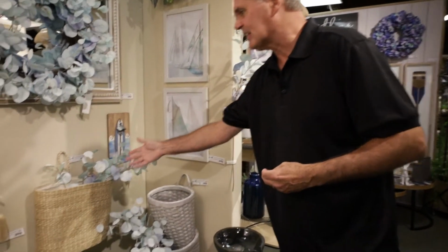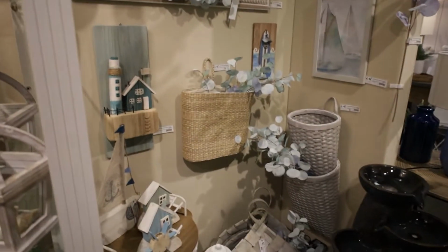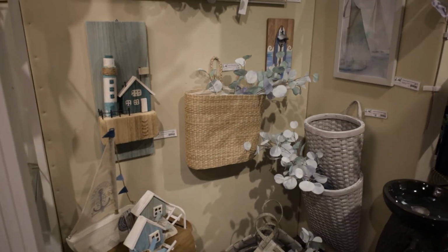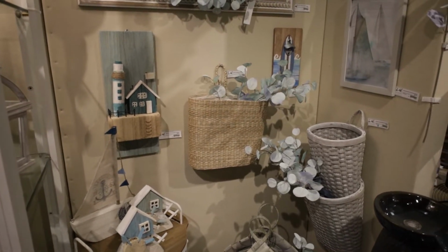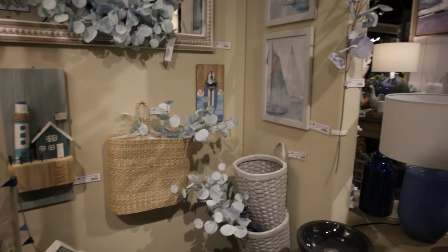The weaving baskets, or that woven effect, is continued in this wall piece. This is a basket that will hang on the wall. It is fabric lined, and you can drop a few little blossoms or stems, as we did here with the beautiful watercolored eucalyptus.